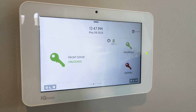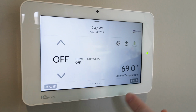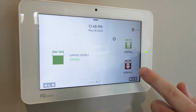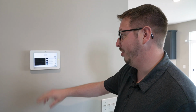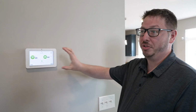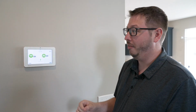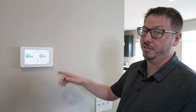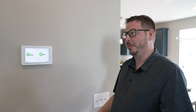Right from the panel, we can control our thermostat, which ironically is just right next to this panel anyway, so not really huge value add there, but also garage door control, and then all of this can be accessed remotely. So this panel is actually communicating with the devices via Z-Wave, a very easy pairing method there, and then it's communicating with the network over Wi-Fi, and that's how you're able to control anything anywhere in the world.